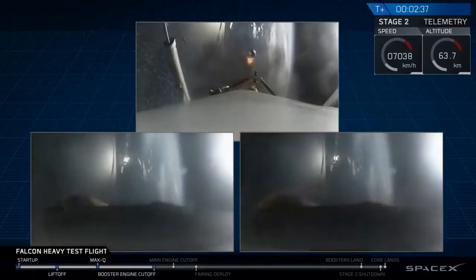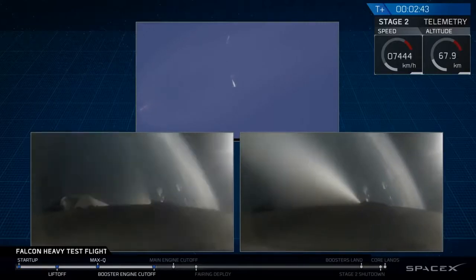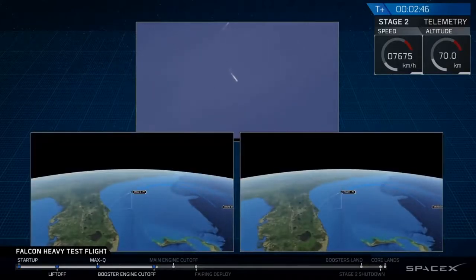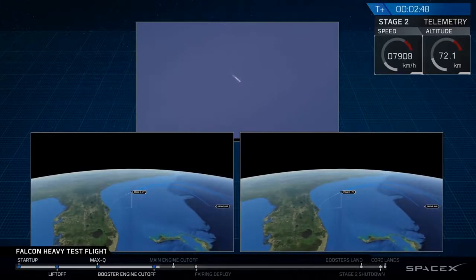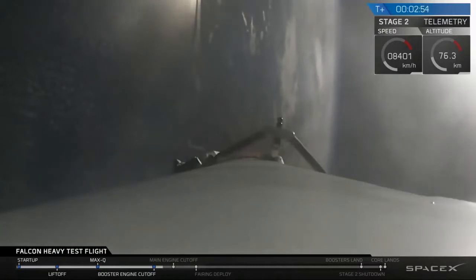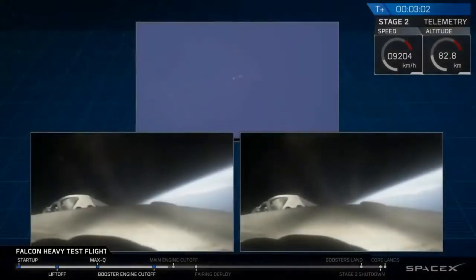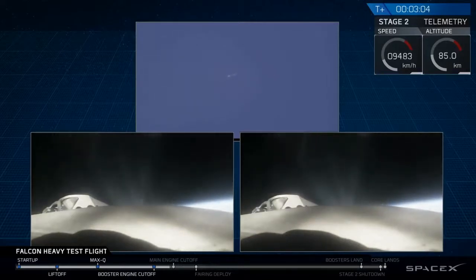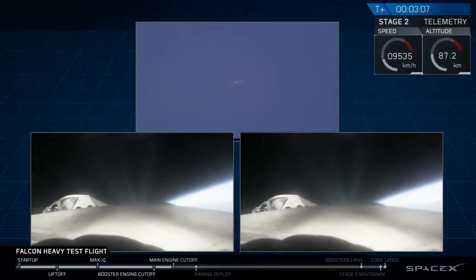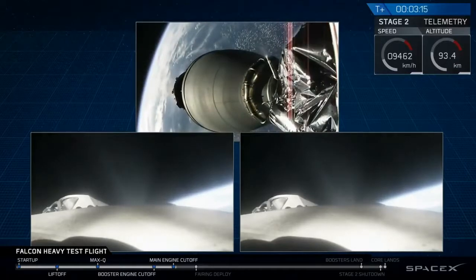Center. We're throttling up. S1 keeps going. Still booster base box started. Successful separation. We're coming up on MECO and shutdown. Stay set. Separation confirmed.